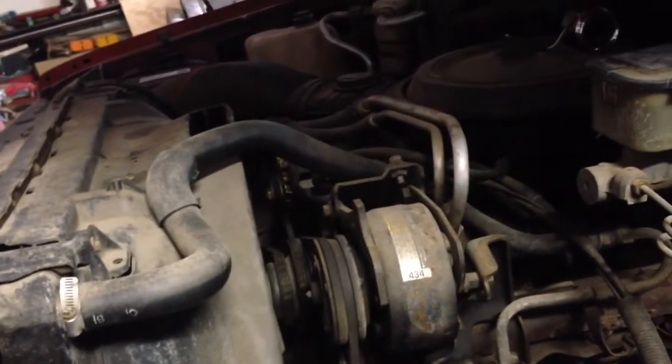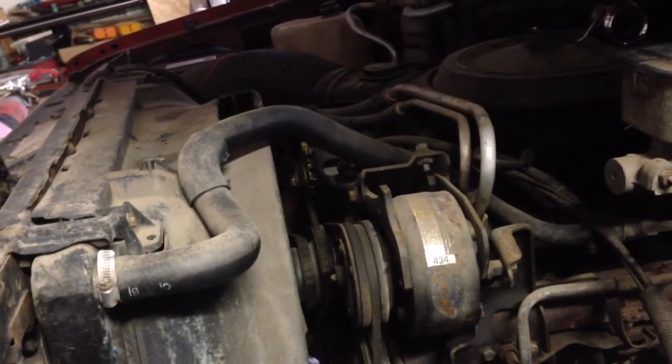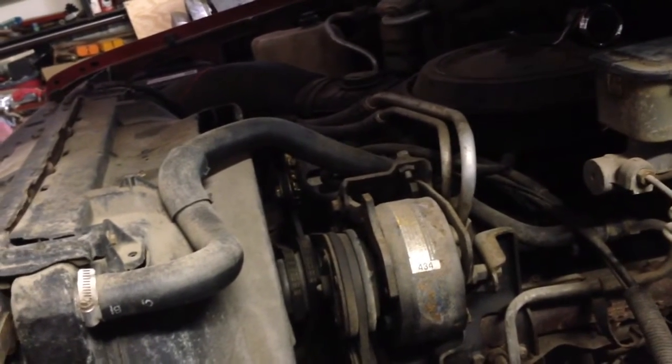Alright, so update on the C10. I've been looking out for a 700R4. Haven't had much luck. There's a few on Craigslist. It looks like they go pretty quick because nobody's responding to the ads, so I'm assuming they sold them and didn't bother to delete the ads.